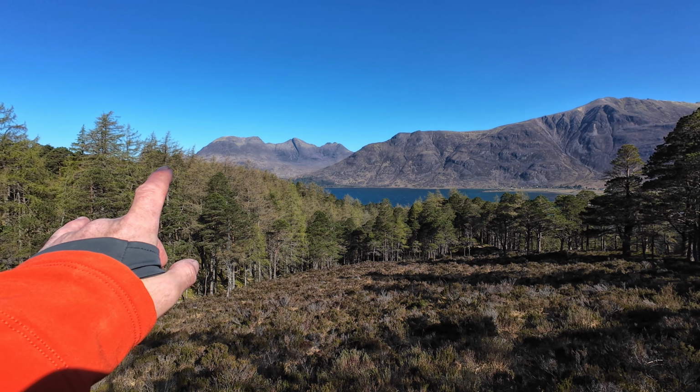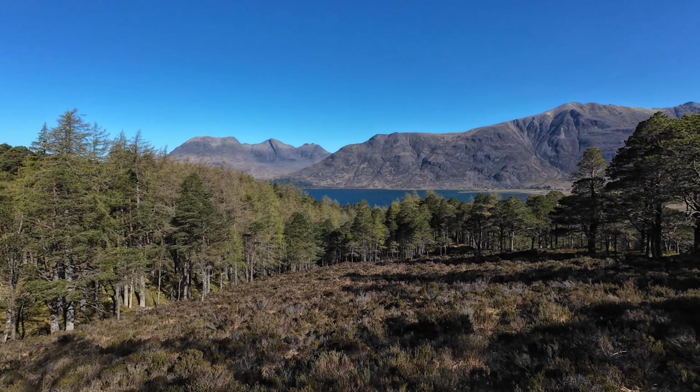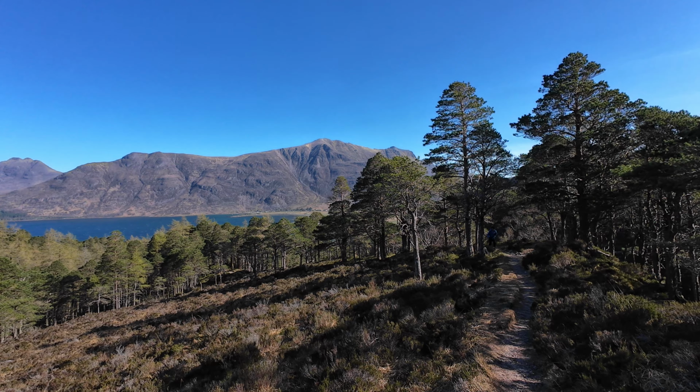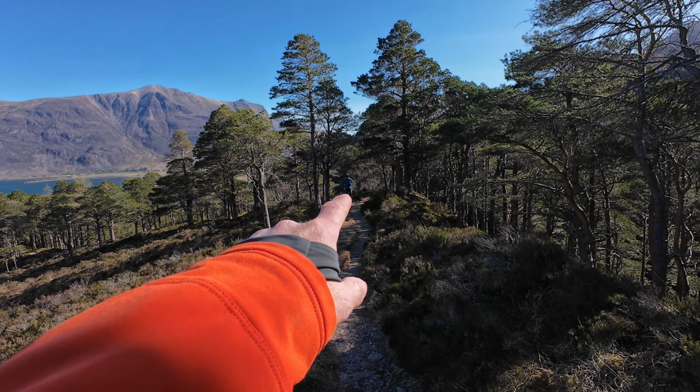So you've got Beinn Damh here, you can just make out the horns. If I just swivel to the right a little, we've got Leahach here, well the western end anyway, and that there is Wee Kev.